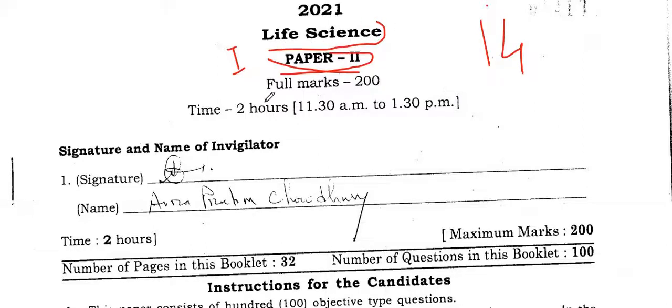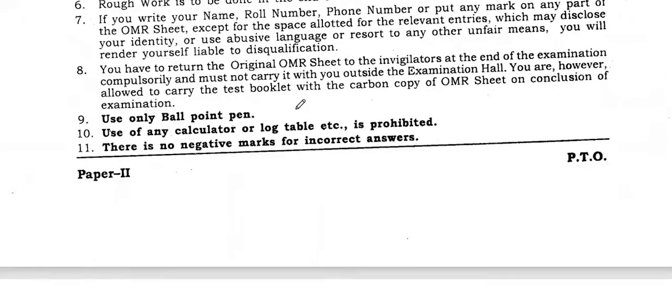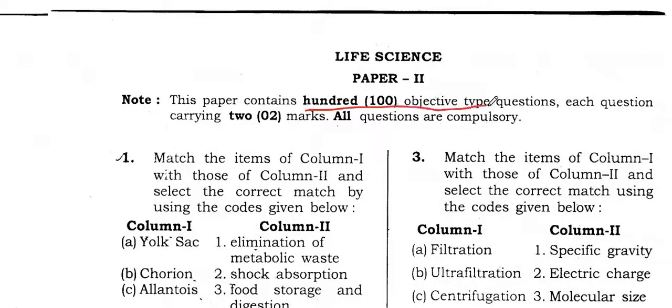It comprises 200 marks and the time duration was 2 hours, from 11:30 a.m. to 1:30 p.m. One of the most important aspects of life science is that there are no negative marks for incorrect answers. Once again, there are 100 objective type questions, each carrying 2 marks.